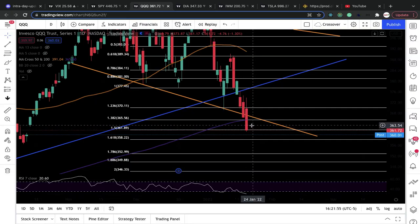So obviously you guys should know the drill. No matter where the QQQ is, identify where the support is. If it's above 361.89 tomorrow at open, that is support, and we'll watch for the backtest.